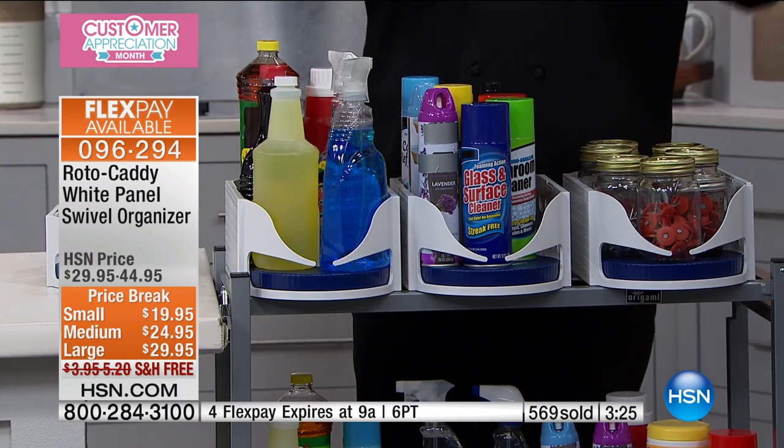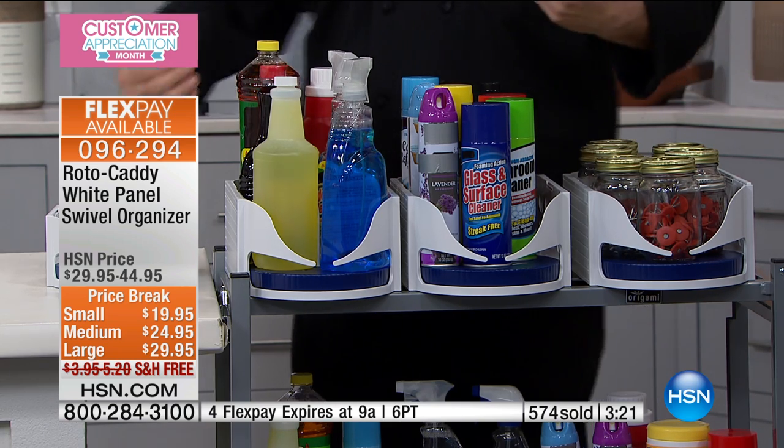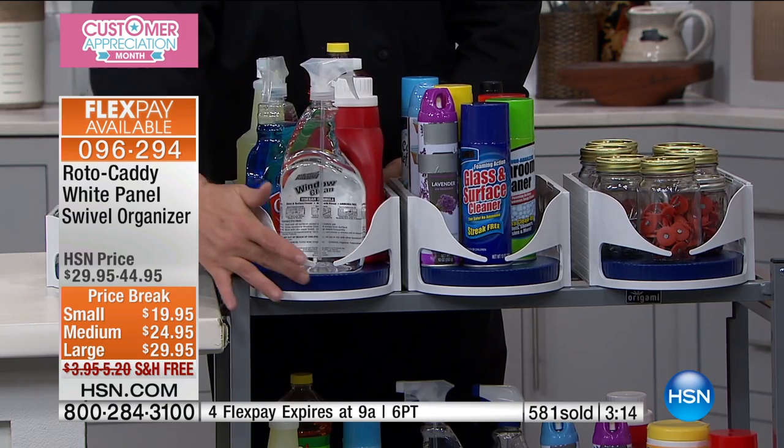Remember, quality items built to last. Everything is full. No weight limits. You're not going to put that stress on the gear system. As you turn it, everything comes from the back to the front. That's how the RotoCaddy works. That's what it does for you.